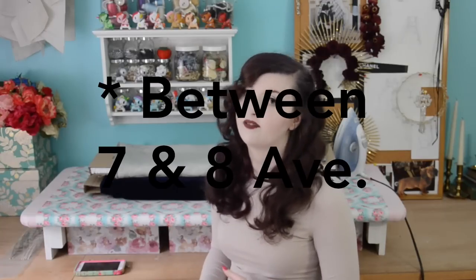Most of the stores I go to are located on 38th and 39th Street, before 7th and 8th Avenue. Those two streets are pretty much completely lined with fabric stores and trim stores. A lot of stores are closed on Sunday, and a lot of the trim and notion stores are closed on Saturday. So it's best to go on a day that isn't a weekend, and if you do have to go on a weekend, Saturday is definitely a lot better.